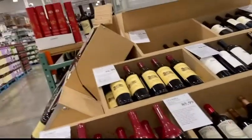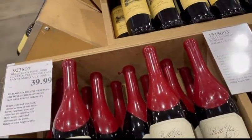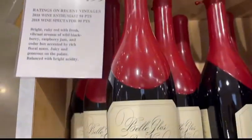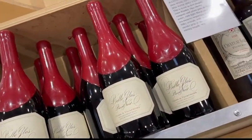Okay, this is the wine section here at Costco Center. This is for those who are wine lovers. This is Belle Glos Infernor. This is $39.95. Wow, per bottle. And hello.